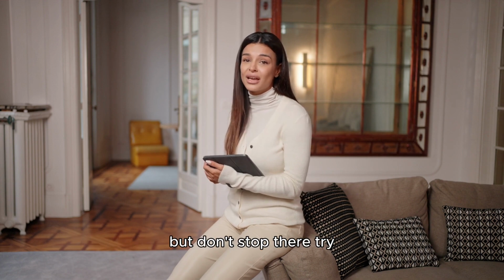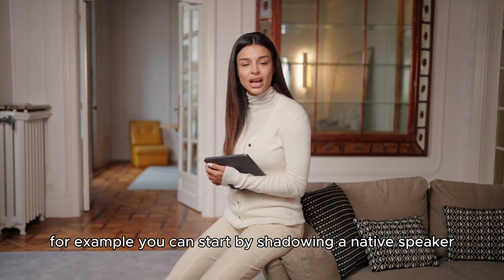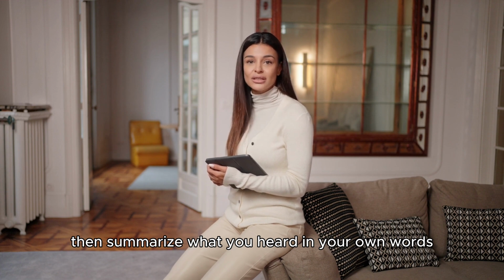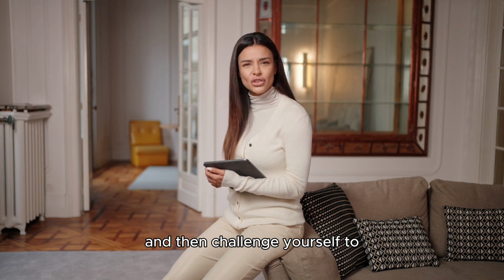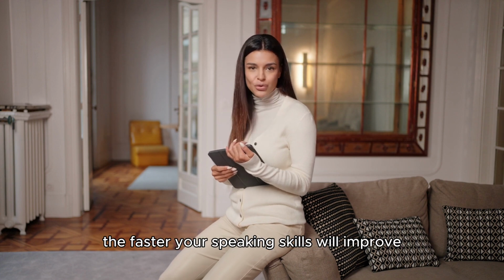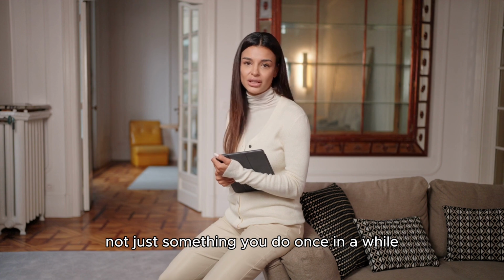But don't stop there. Try combining different methods to maximize your progress. For example, you can start by shadowing a native speaker, then summarize what you heard in your own words. Or you can practice sentence chunking and then challenge yourself to use those chunks in real conversations. The more you experiment, the faster your speaking skills will improve. Make fluency practice a habit, not just something you do once in a while.